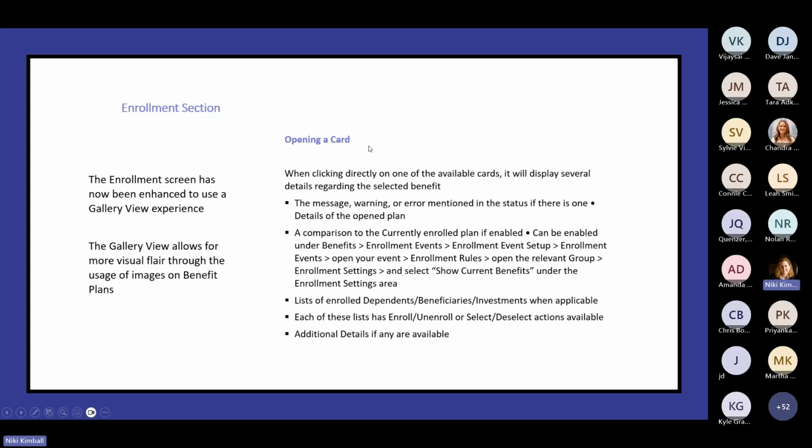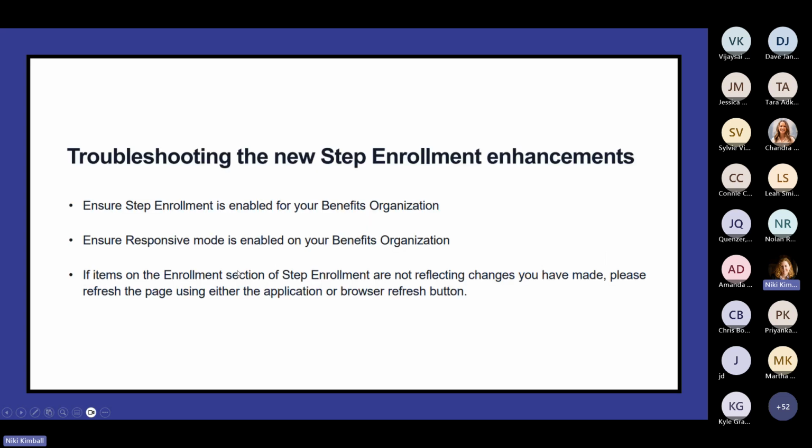The enrollment section on the card, we showed the card and how you can override the picture. And the gallery view allows for more. With the open enrollment, it has that gallery view where you can see, and it's much more visual of an open enrollment experience. So you can get a snapshot of each benefit that's eligible.